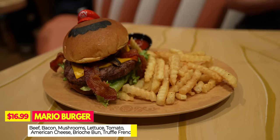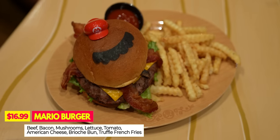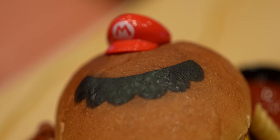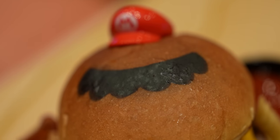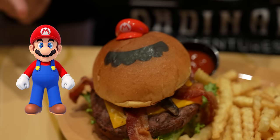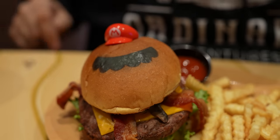Of course, I had to get the Mario burger. This comes with an all beef patty, bacon, mushrooms, lettuce, tomato, and American cheese served on a brioche bun with a side of truffle French fries. And of course, this has Mario's signature mustache and his little hat you can take home as a souvenir.